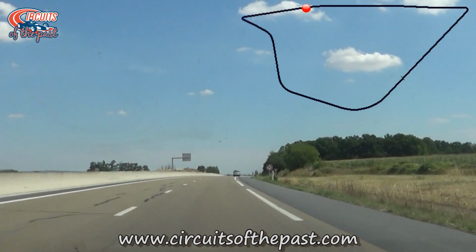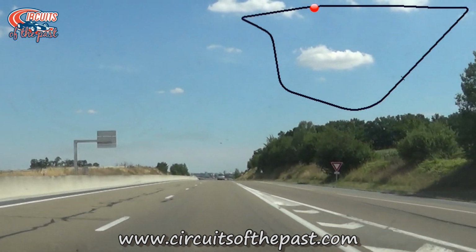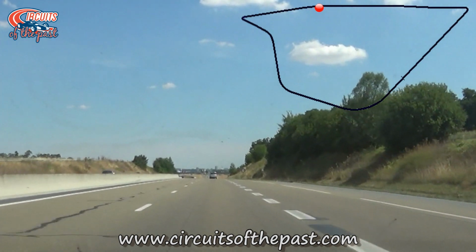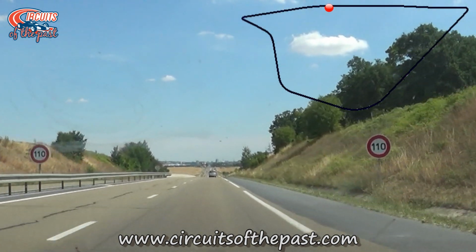Here on our right hand side is where we entered onto the back straight in our previous 2 laps. As you see, Herman keeps his distance from the cars in front, so that he can have a clear view of sight whilst filming the track.